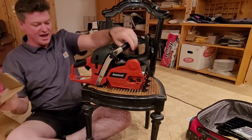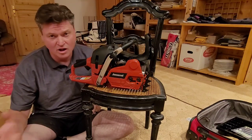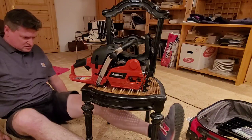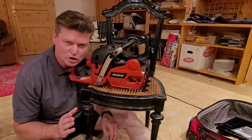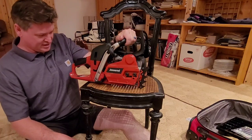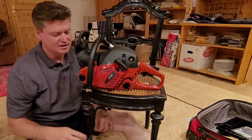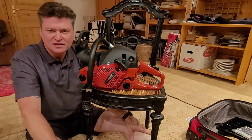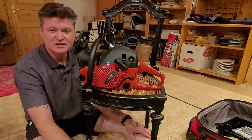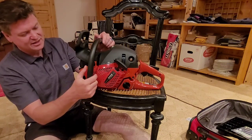Oh. And so this is the very first brand new Jonsered I have ever had. All of mine are old, used, lightly used, but still older. They look so good when they're fresh out of the box. That color of red is just so damn nice. So this is a 2258. Same thing, only slightly different as the Husqvarna 555, which is same thing, only slightly different as the Husqvarna 562 XP.